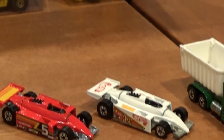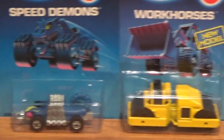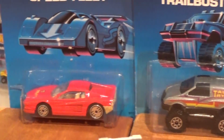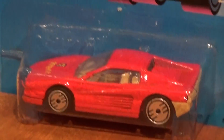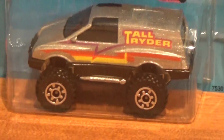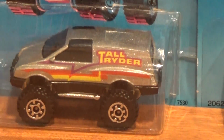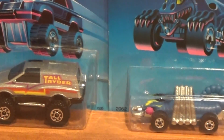And in the background, those vehicles I was mentioning previously: a very rare version of the Ferrari Testarossa with a tan interior and tan base. Extremely rare. Paid hundreds of dollars for that car. Tall Rider with the newer version of the off-road wheels and the purple stripe.